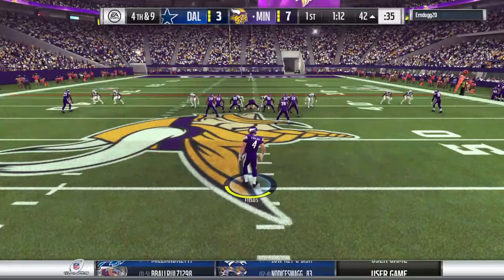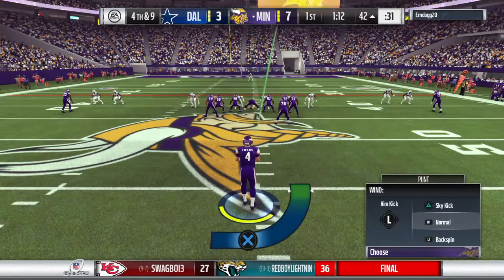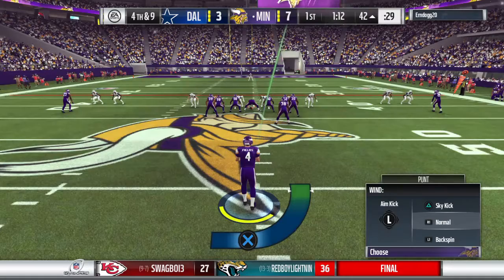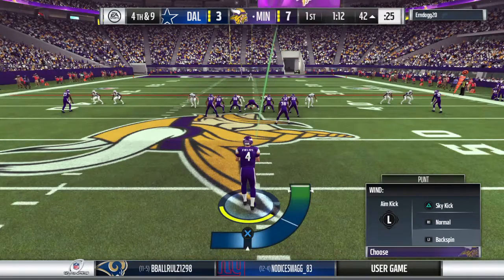Third down is a down both sides know they absolutely have to win. And the name of the game for the defense is pressure on the quarterback. But pressure on the quarterback with contact, that's how you end up winning it.